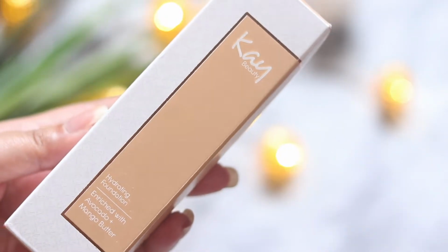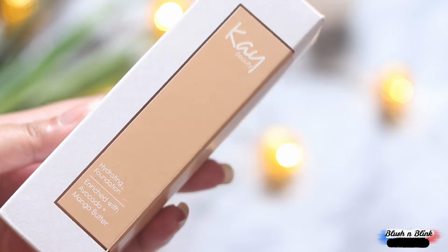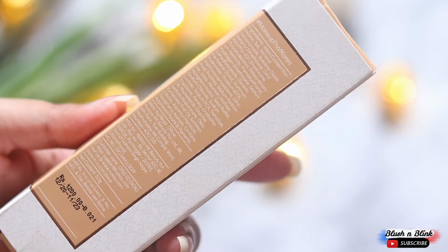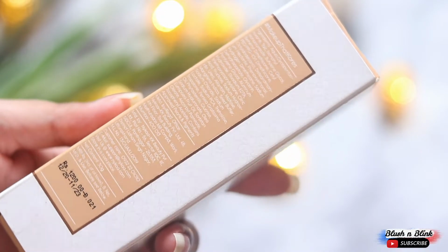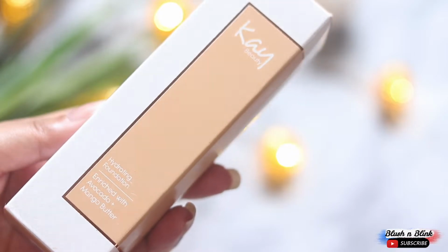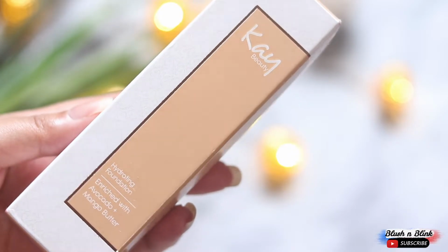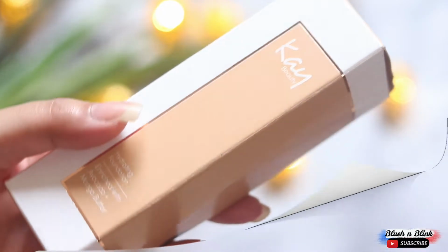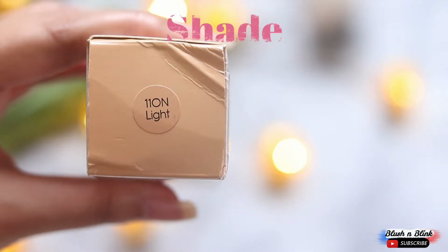This foundation comes in this kind of cardboard packaging with a beautiful design on it. You can see the ingredients list here and other details. It retails for 1200 rupees. This is a hydrating foundation which contains avocado butter, mango butter and hyaluronic acid, which is best for dry skin people. On the top of the box you can see the shade.